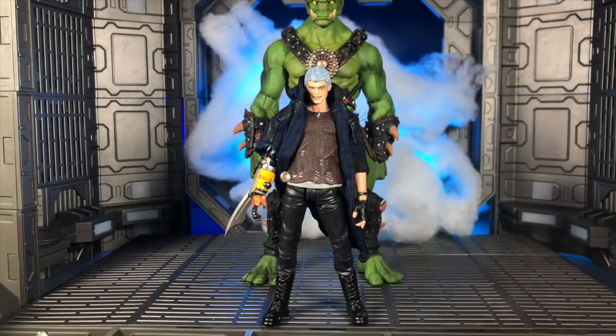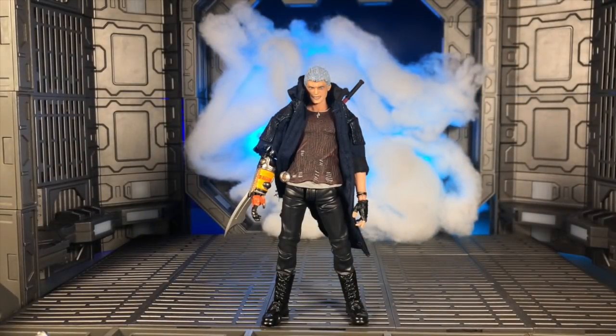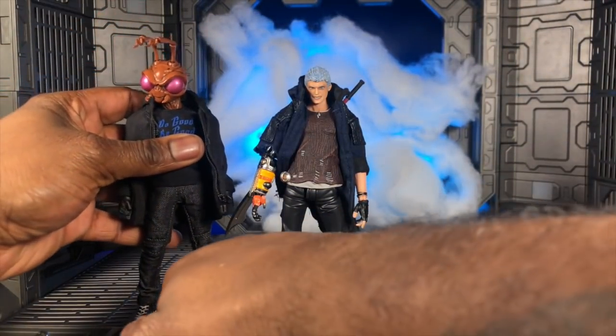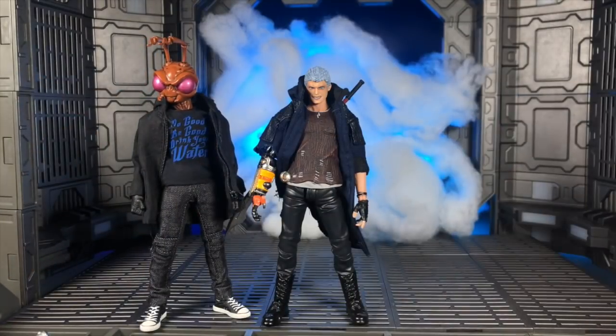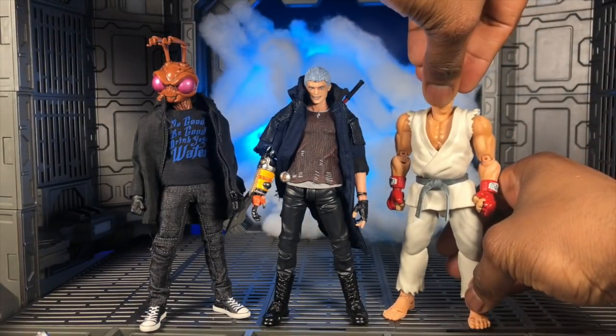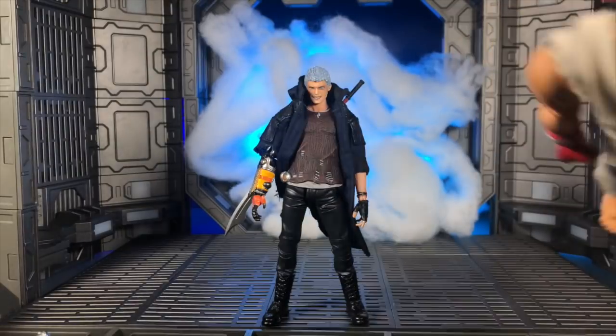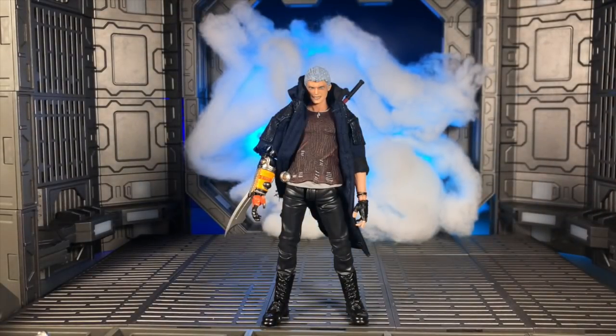Now we're going to compare it to a Mezco Gomez. So I move this ogre out, and I think he'll scale just fine with some Mezco stuff. And because I'm going to do it with Dante too, in case you want to put him in your Marvel vs. Capcom lineup, here's an SHF Ryu. So yeah, I think scale-wise, this guy will fit in just fine and really well. It shouldn't even bother you. These guys are going to be all over the place and they're going to be wonderful.